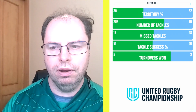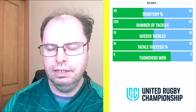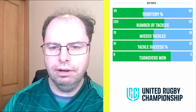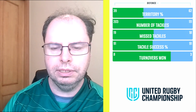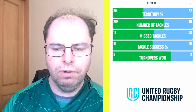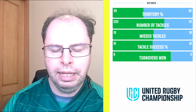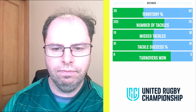On to defence then. Territory, 39% for Connacht, 62% for Cardiff. And again, it's a trend we see, like a lot of teams, they have a lot of the ball and a lot of the territory, but can't really convert it into points or sustain pressure in the game. Number of tackles, 203 for Connacht, 111 for Cardiff. Shows Connacht, exciting going forward, but also able to put in that effort in defence as well.